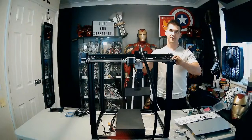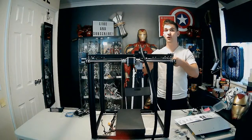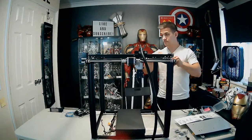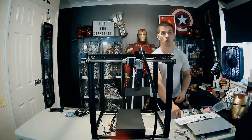You know nothing about the printer now. You literally just put in four screws and some plugs. You have no idea what anything's called. You haven't been invested in that printer whatsoever.